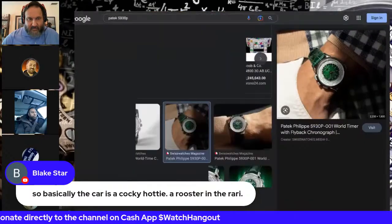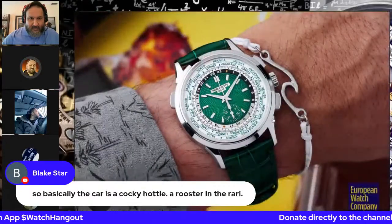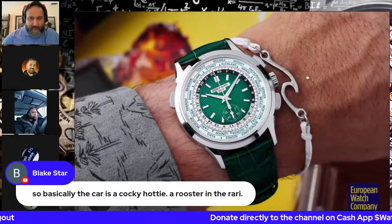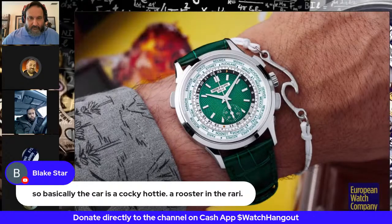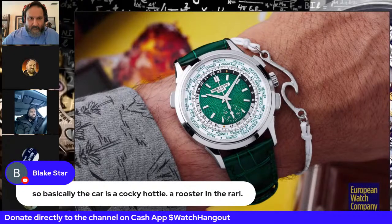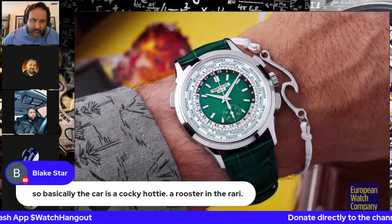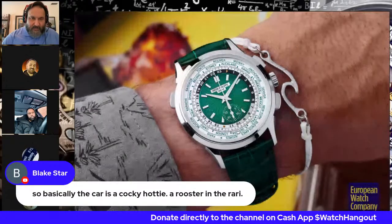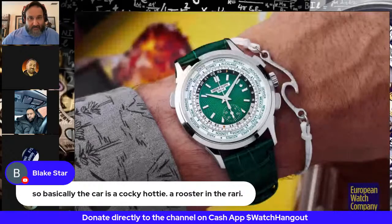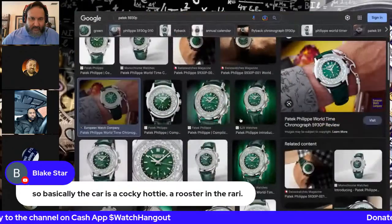I feel like the regular ones, the 5130, 5230, or the 5110, are really nice, but they're a bit stuffy. I like the pushers on this. I always like the squared off pushers. I feel like it makes it a little more sporty, but still keeps that world time complication. I like it. So it has two independently moving inner dials. That's nice. Or maybe three, actually. I think two. That is nice, though.